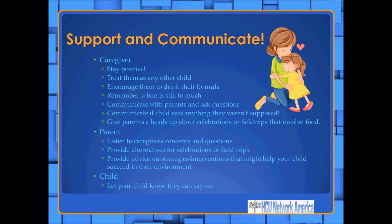And let your child know they can say no. Your child is going to learn what foods they can eat and not eat, and let them know also that they can request formula. Your child will learn when they really need it. Not to say they should refuse it when they don't feel like it, but they will understand their body over time.